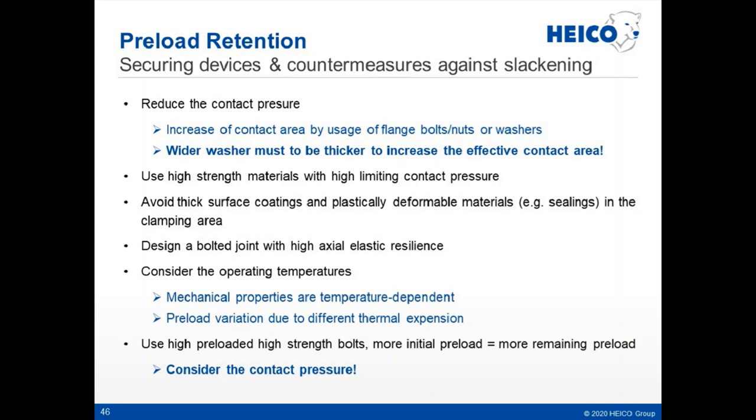So what can you do when you have such influences as countermeasures against loosening? You can reduce the contact pressure if you have yielding or creeping at the contact surface, which means you can use flange bolts or nuts or wider washers. But you have to be careful with wider washers because they have to be a specific thickness. When they're very flat and wide, you know that there's a specific compression cone which starts at the outer diameter of the bolt head and goes through the washer, and it means that the limiting diameter of the compression cone comes out of the washer before the outer diameter of the washer.